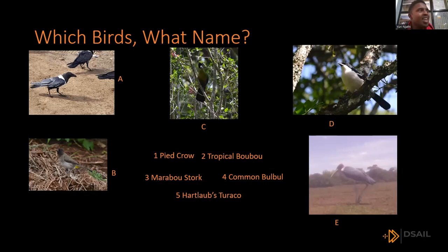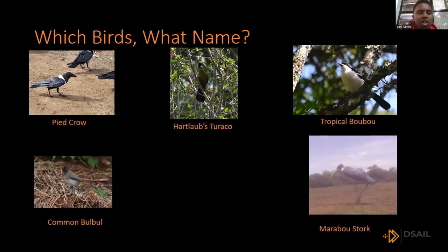But then the problem also is, three out of these images are professionally taken images. The other two were taken with a camera trap. One I took with my phone as I was walking around. But getting the images is hard. So let me get back to the presentation. If you're able to figure out the names, you kind of start somewhere. Now we'll get into the audio. The one in the top left was a pied crow, bottom left a common bulbul, it's very common. Then a turaco, which sounds kind of like a primate, a tropical boubou, and then the marabou stork. Personally, I find it sounds like a donkey.